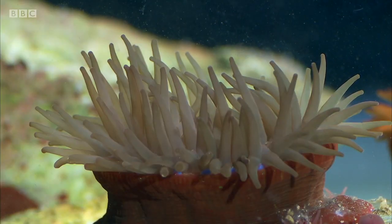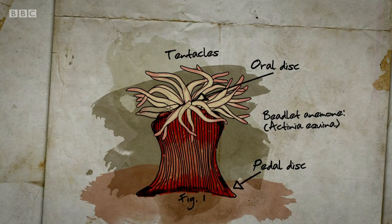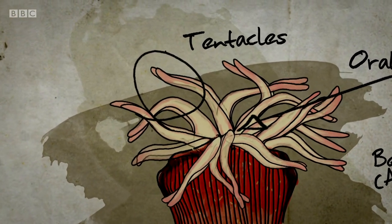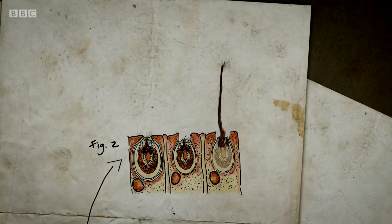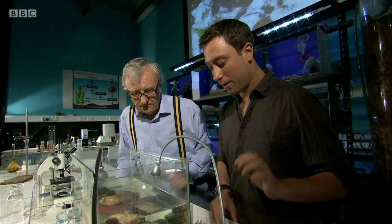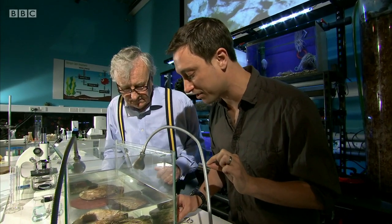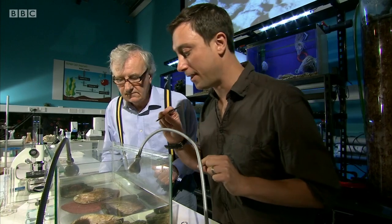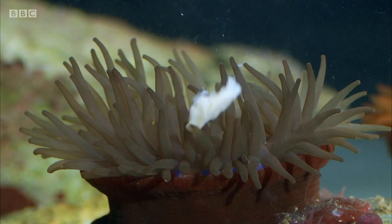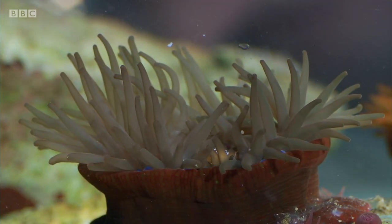They have 2 different types of cell which will help them trap food. Nematocysts are stinging cells common to all anemones and jellyfish. When stimulated, they fire a venomous dart attached to a thread into their prey. We can look at the use of the tentacles to trap food by taking a small piece of food, this is a little piece of limpet, and dropping it over the ring of tentacles. They kind of close in on it and pull it down. Oh, it likes that. It likes that a lot.